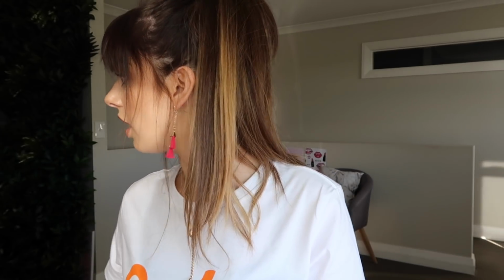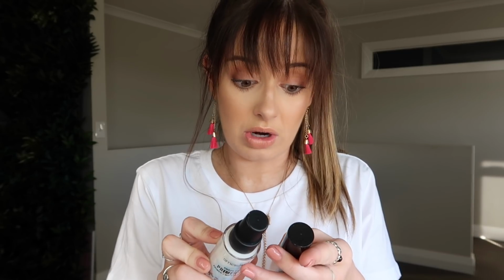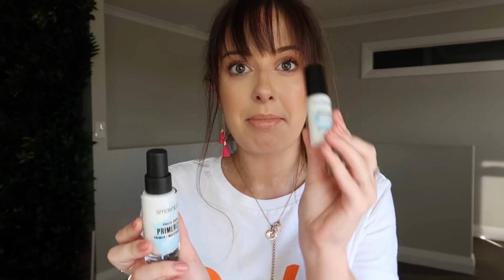And I also bought 2 more of the Smashbox. I swear to God, that packaging's different to the one that I already have. Anyway, Smashbox Photo Finish Primerizer, Primer and Moisturizer in one. I love this. I'm just going to tell you it already. I already love this because it's full of hyaluronic acid, which is just like my favourite product in the whole world. So I bought a mini one for my kit and another big one for me because I've gone through the whole one of my last one.